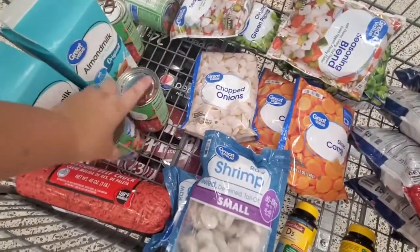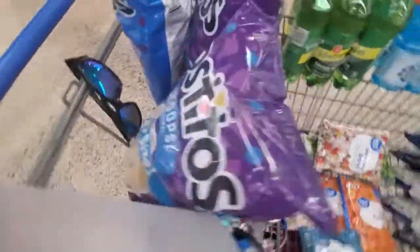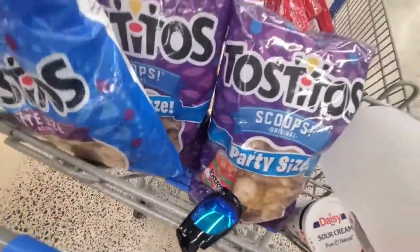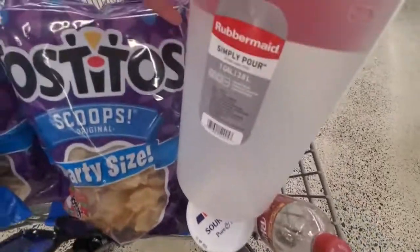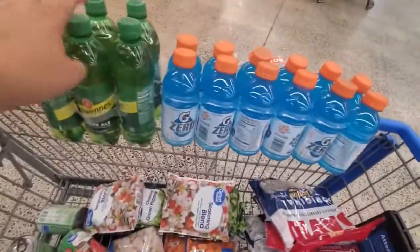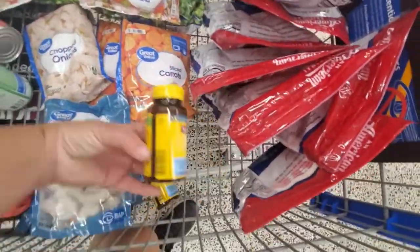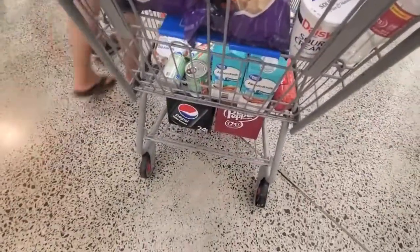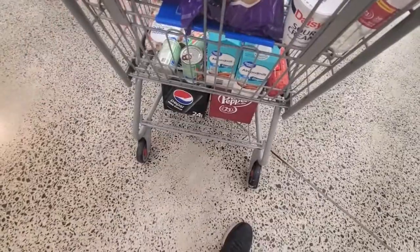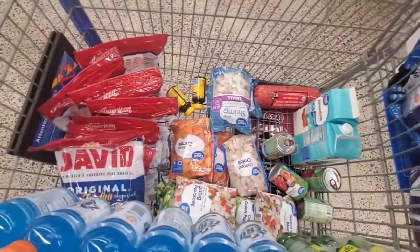We got 4 cans of the diced tomatoes. 2 things of almond milk. I guess he picked up a couple bags of tortilla chips. We were out of sour cream. We brought our drinks in. This is the 1 gallon Rubbermaid, some ginger ale, some Gatorade Zero, D3 vitamins, and we got a thing of Pepsi and Pepsi Zero Sugar and Dr Pepper. So that's all we picked up today here in Walmart.